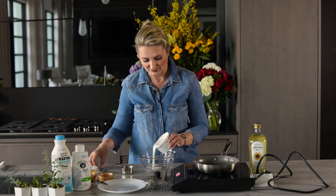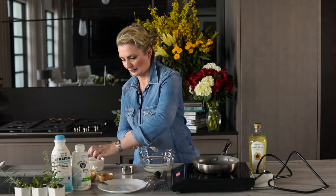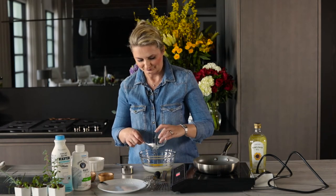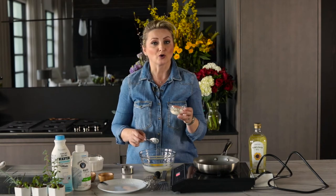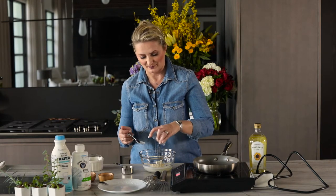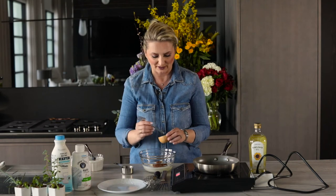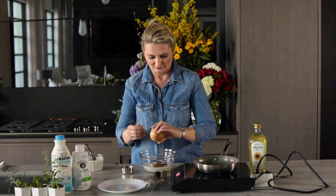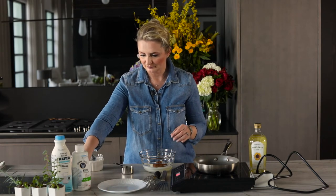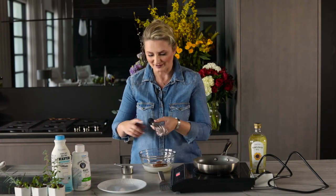So I have 1 cup of unsweetened kefir. I have 1 egg. I have 1/4 cup of gluten-free flour. You can use regular flour as well, but for my gluten-free friends, this is awesome. And I have 1 tablespoon of coconut palm sugar and 1/4 to 1/2 teaspoon of baking powder. And just a pinch of salt. And we're gonna mix everything together.